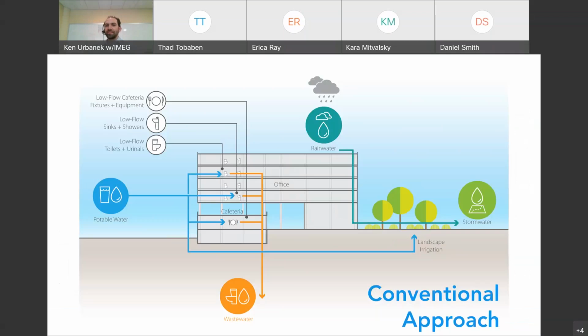So when we step back and ask how we tied this all together as it relates to this particular building, again, here's our conventional approach. We're taking toilet fixtures, running them to wastewater. We're bringing in potable water for irrigation and to flush those. And our rainwater is just discharging out of the building.